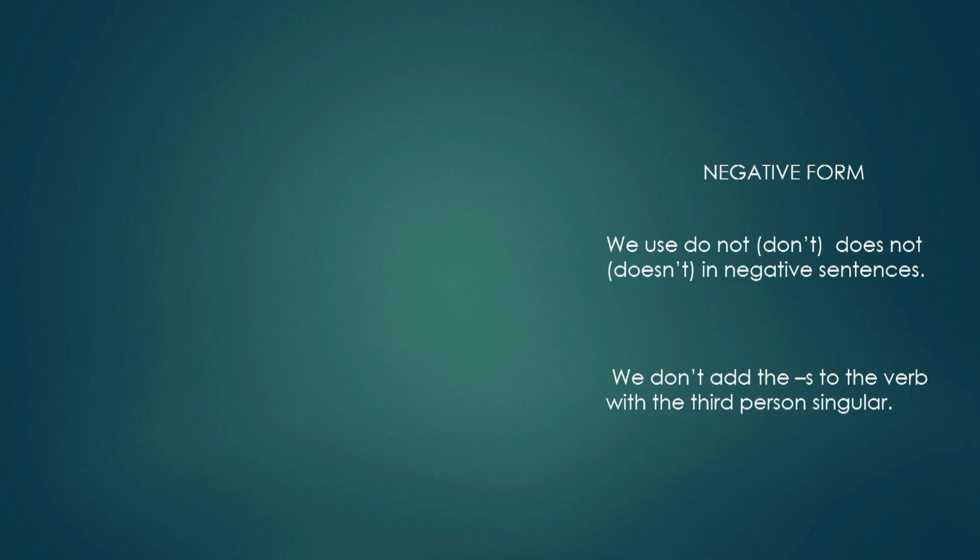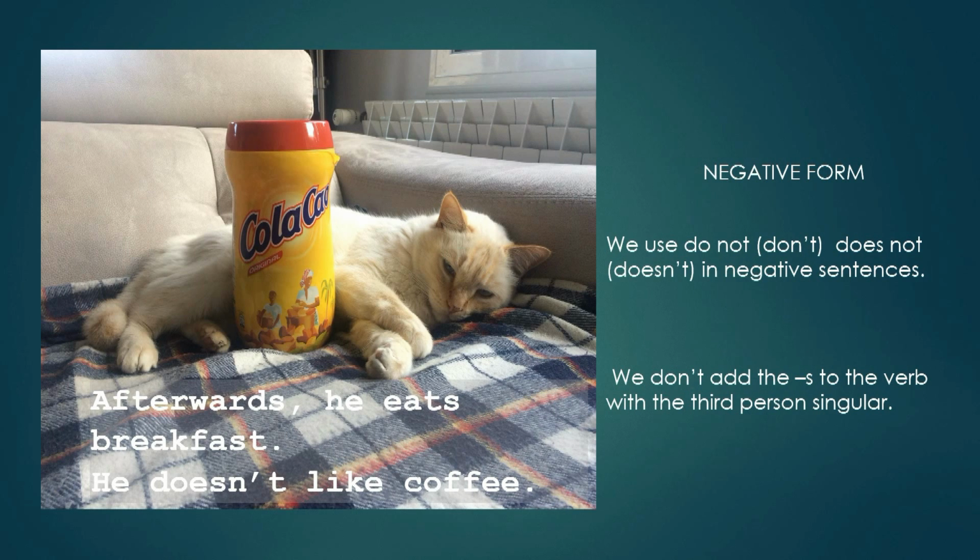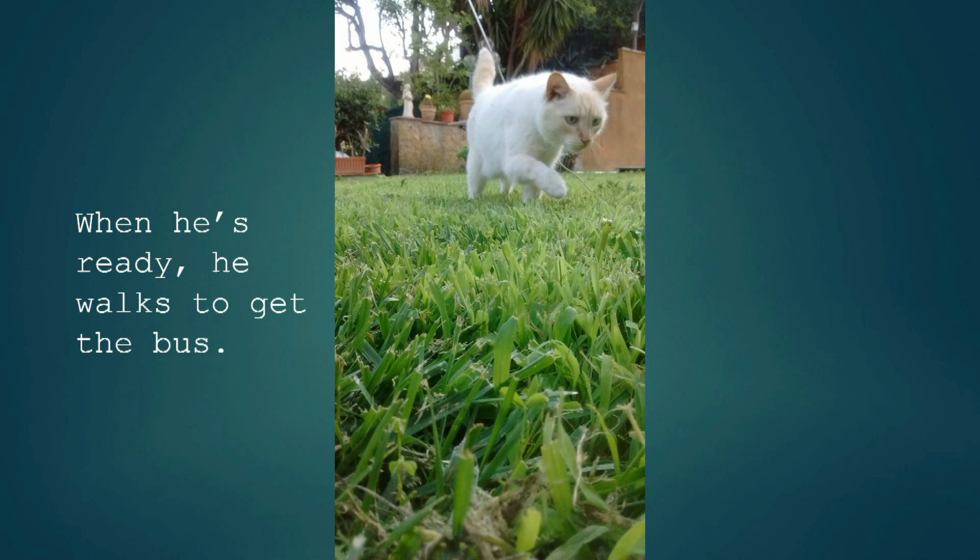Negative form. We use do not, don't, does not, doesn't in negative sentences. We don't add the s to the verb with the third person singular. Afterwards, he eats breakfast. He doesn't like coffee. When he's ready, he walks to get the bus.